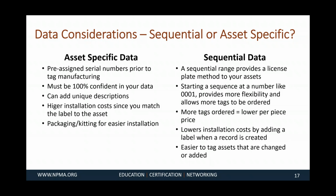It also can lead to higher installation cost. So instead of being able to just go from one asset to the next, you have to go and seek out that specific asset and put that specific label on that specific asset. One way you can combat this is find a company that offers kitting or packaging. So basically, if serial numbers AM0001 through AM0024 go in room 101, that can be kitted out for you. We can take care of that for you, so when you get the tags to install them, all you have to do is go to room 101 and say boom, boom, boom, boom, boom. It's sectioned out. You don't have to worry too much about it.